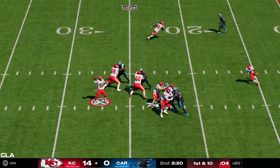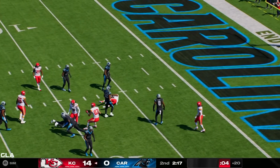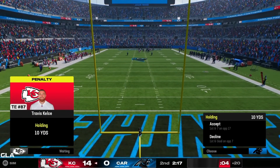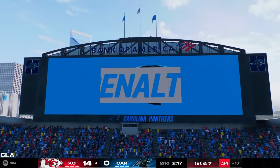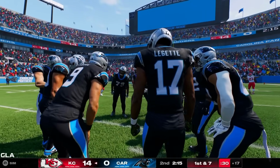Mahomes going to throw. He'll find Smith-Schuster again. And brought down, but not before they get it inside the 10 to the 7. So they will tread backward on the holding penalty. And I know that they're going to get coached up and they'll get yelled at a little bit, but let's face it, it is hard not to do at the speed and pace that they play.